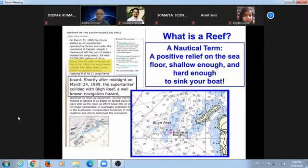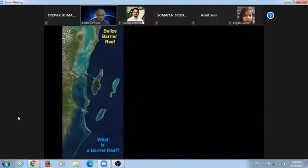Okay, let's now go to my favorite barrier. The Belize Barrier Reef is a beautiful place, as I mentioned before, on the eastern margin of Yucatan. So what is the barrier reef, yes?